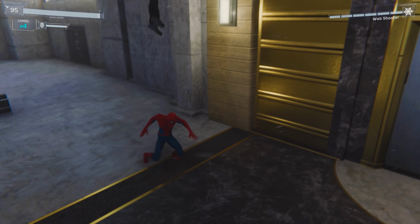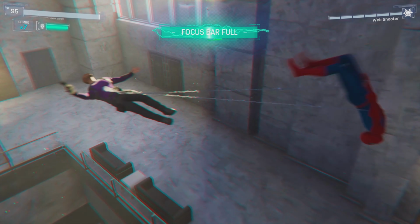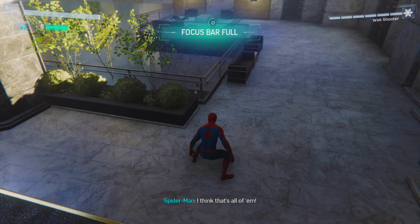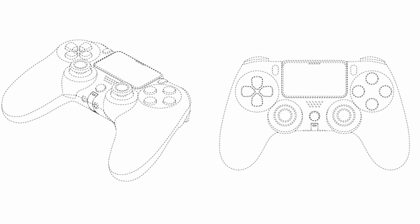There's going to be a new PlayStation controller, the DualShock 5, coming out with this system. And Sony has actually put out some patents for it. These are what the patents actually look like for the PlayStation 5 controller. And once again, Mark Cerny actually had a quote talking about the PlayStation 5 controller, about this new DualShock 5.